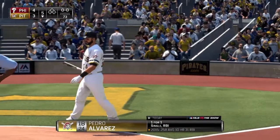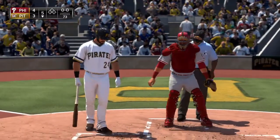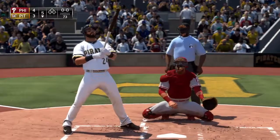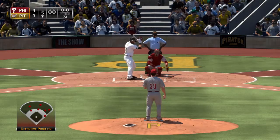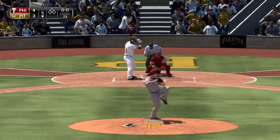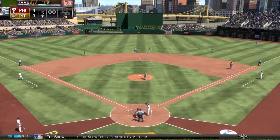Pedro Alvarez will stand in to lead things off in the bottom of the fifth. First baseman, Pedro Alvarez. Infield shifted well to the right. Here's the first pitch. A changeup floats outside here for ball one.